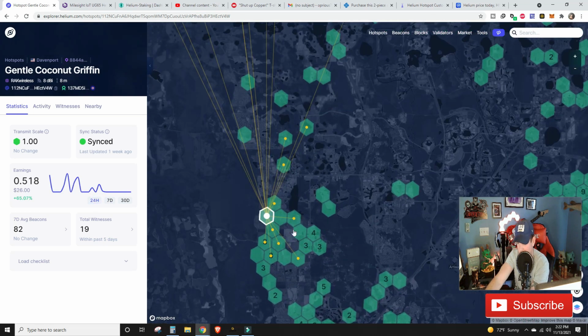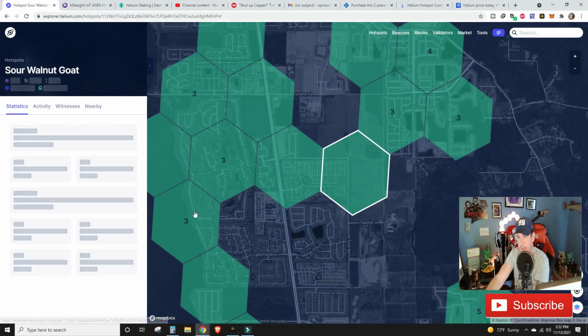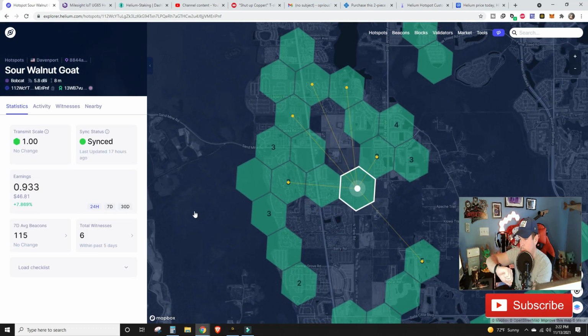You are hitting both of my miners, which is awesome. I think both of my miners are hitting you. So it's really good that we are neighbors and we are getting those maximum rewards.